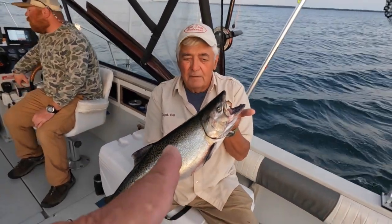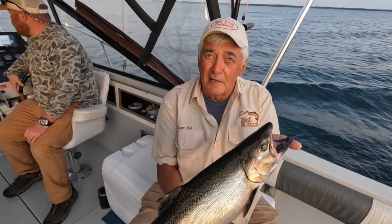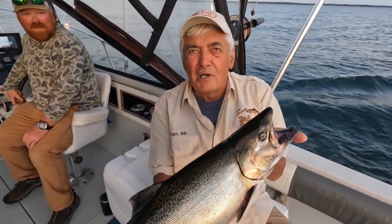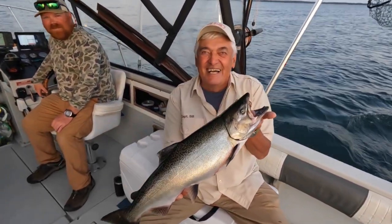Tremendous table fare. In fact, when we smoke that guy, our ice fishing customers this winter are going to enjoy that smoked jack salmon. Which end do you like? Bobby's going to eat it all.